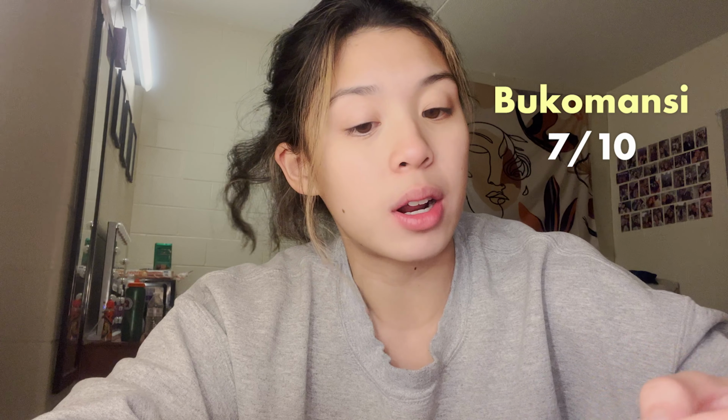So bukomansi, speaking to you Yashvi and everybody who doesn't know what bukomansi is, it's a mixture of buko, which is like a coconut, and kalamansi, which is like, how do I even describe kalamansi? Yes, it's a Filipino lime. So it's like a limey sort of flavor. I would rate this a 7 out of 10 because I think it's very strong on the kalamansi side, which I actually really like because it tastes like kalamansi, but I really like the taste of buko as well. But I totally get that if you put buko and kalamansi together, obviously the kalamansi is gonna be, I guess, stronger of a taste.